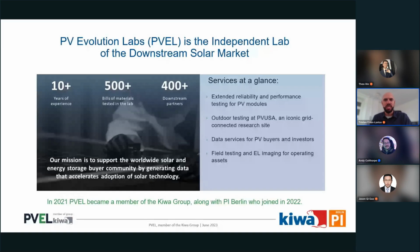For those of you who don't know us, PV Evolution Labs, or PVEL as we're known in the industry, is the independent lab of the downstream solar market based in California, USA. Our mission, as shown on screen, since our founding over 10 years ago, is to create the data that matters for solar and storage adoption. We're probably best known for our annual PV Module Reliability Scorecard that last year was downloaded and accessed by over 35,000 different people across the world. And I'll be speaking about the scorecard a little bit more shortly.